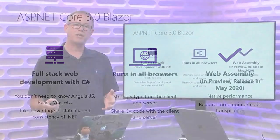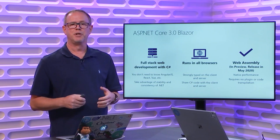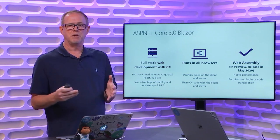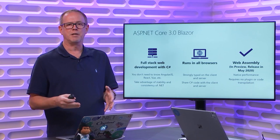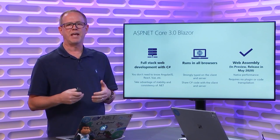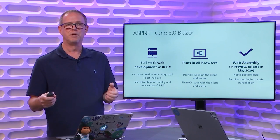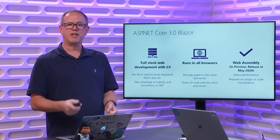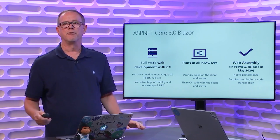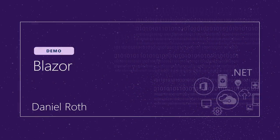And WebAssembly lets you take your web application and run it directly on the device. That means it can be completely disconnected. It can be running on a desktop, it can be running on a mobile device, and running as like a real desktop application. We do that because we can compile your C# directly into WebAssembly that can run natively in all the browsers. So what I'm going to do next is I'm going to have Dan Roth come on stage, and he's going to show us how to build a Blazor app.